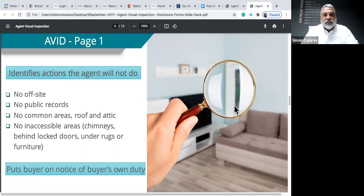You're not going to do offsites, public records, common areas, roof and attic, or inaccessible areas such as a chimney. Folks, I don't want you to crawl under or on top of the chimney and start doing inspections, okay? Well, there's a foul odor coming from the chimney. Okay, well, that's maybe not visual, but that's something that you can note. There's a funny smell, a foul odor coming in. Maybe it's an old chimney and there was an animal that got stuck in there.